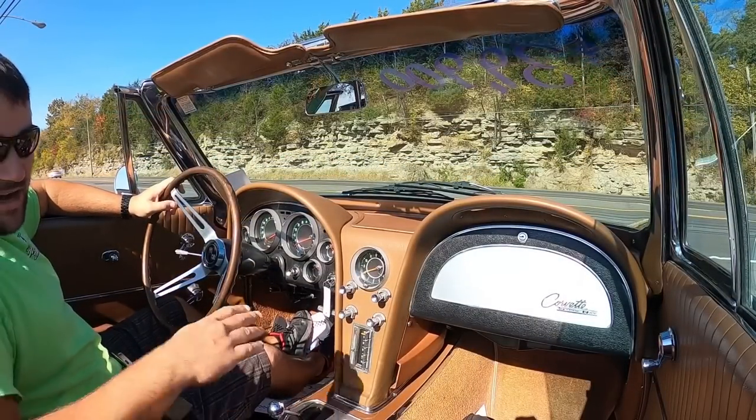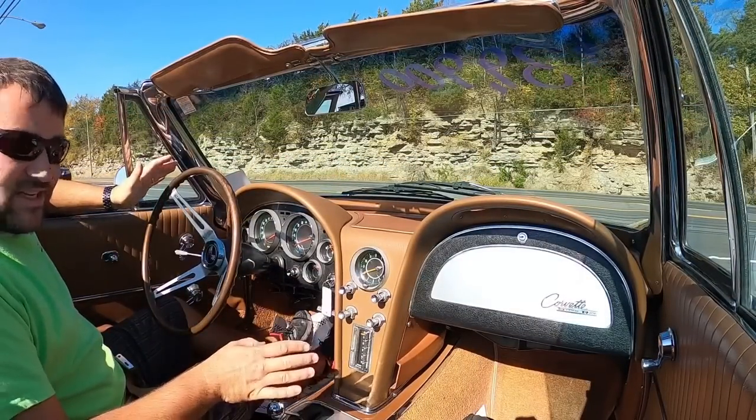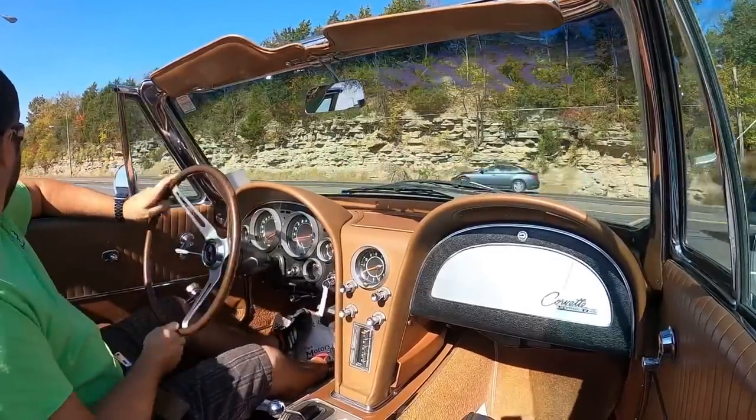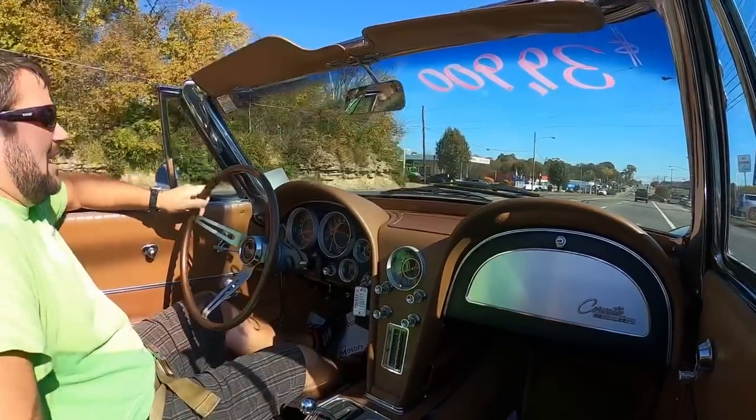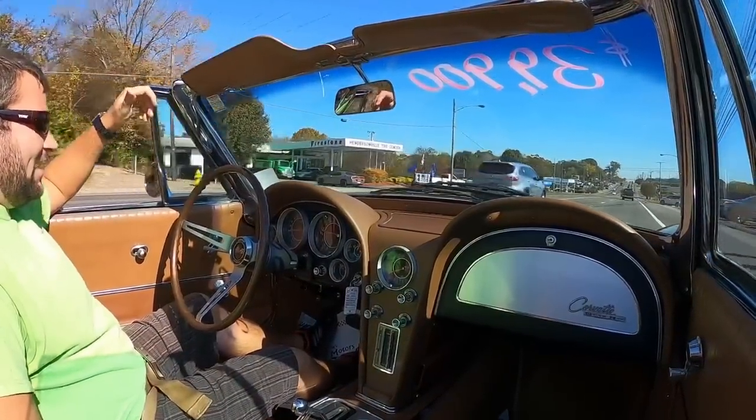Okay, getting ready to take off here. Got my seatbelt on. Anything I see, I will let you know. We got to take a little bit of a longer test drive, so that's all right with me. Perfect day to be in a drop top Corvette.